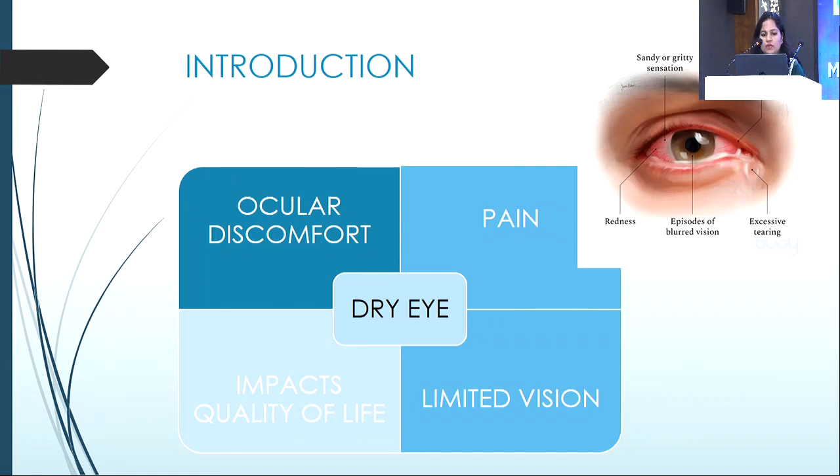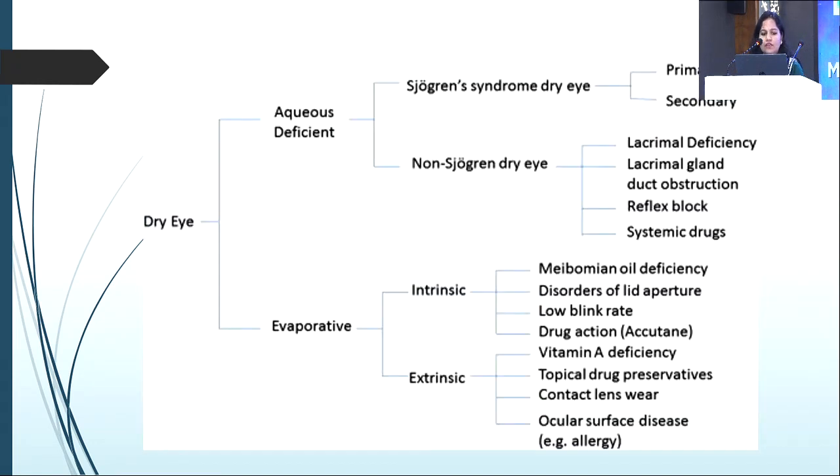Dry eye presents with pain and ocular discomfort, and limited vision impacts the quality of life. Dry eye can be divided into aqueous deficient and evaporative disease. Aqueous is further divided into Sjogren's and non-Sjogren's, where Sjogren's has primary and secondary causes. Non-Sjogren's has lacrimal deficiency, lacrimal gland duct obstruction, reflex block, and systemic drugs. And evaporative has intrinsic and extrinsic causes.